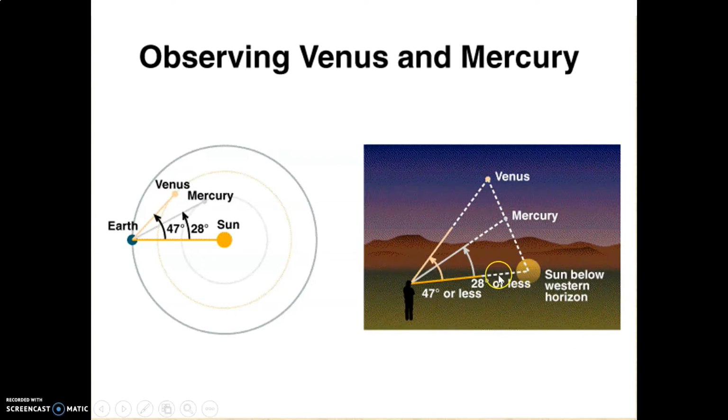Mercury is going to be no more than 28 degrees away from the sun at sunset, sorry. And then Venus is no more than 47 degrees away from the sun. So if you see something in the sky when the sun rises or sets, that's either going to be Mercury or Venus, and not a star, because if there were other stars in the sky, you'd see them. And if you only see one dot or two dots, those are planets and not stars.